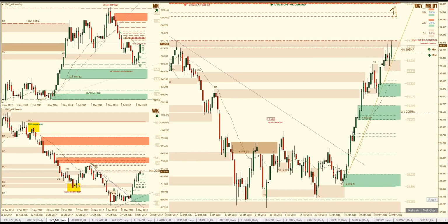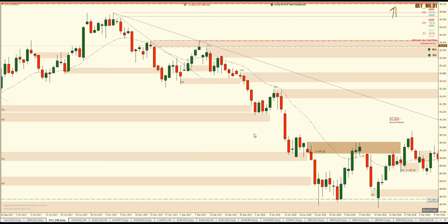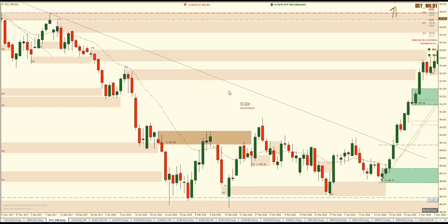Now taking a look at the US dollar, we see it's been quite stubborn and wanting to push up higher and higher and higher, right? And so this last push up has taken out this area of supply right here. So let's fast forward.